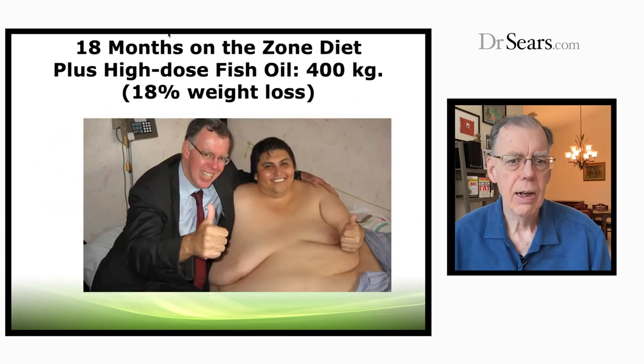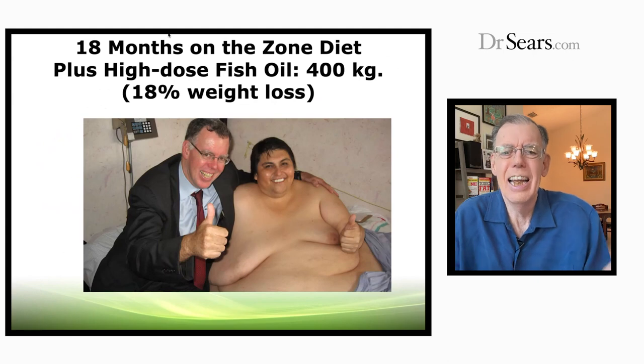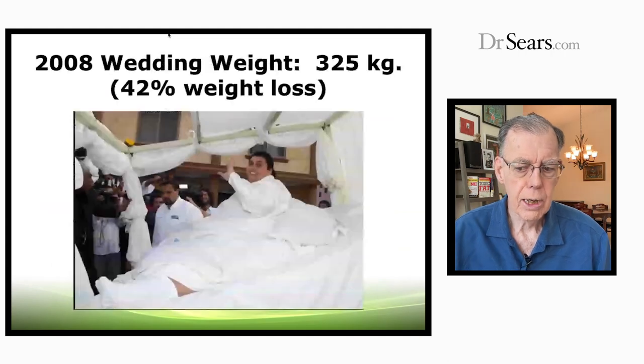So 18 months after doing this, here's Manuel. He's still grossly obese. Even though he's lost 18% of his body fat, he's now only down to 400 kilograms. We say, but he's not healthy. He's not well. Let's look at his blood. There's his total cholesterol, perfectly normal. Blood pressure, perfectly normal. Blood glucose, perfectly normal. Heart rate, perfectly normal. So we had changed his metabolism.